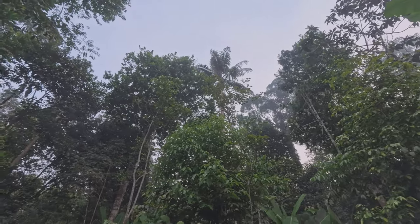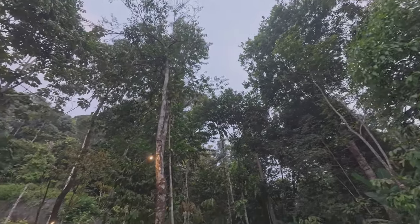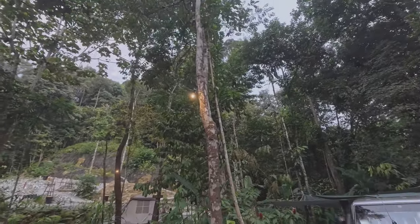The weather has cooled down and it does not look like we'll be having rain tonight. It's around 7 p.m. now and the lights have come on.